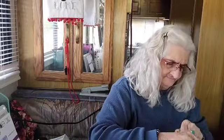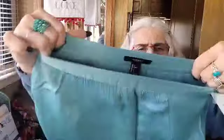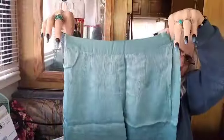Ooh, this is cold. This box was in my car. Oh, these are nice. Forever 21. New with tag. Zipper works great. And this is a size small. I like the color. I think the color is nice. It's like a light turquoise. Yeah, the long bell bottom. Sure. Or wide legs, they call them now.